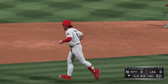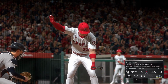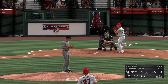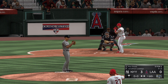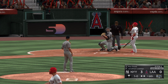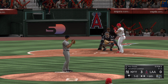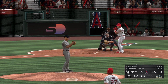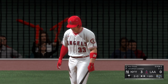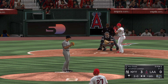The catcher, number 33, Max Stassi. Stepping up is Max Stassi. 0 for 2 for him to this point. First offering on its way as he'll look at a fastball too high for ball 1. Now. No reason to give in to him here with the base open. Putting him on base just gives your defense more ways to help get you out of this.